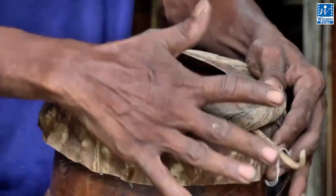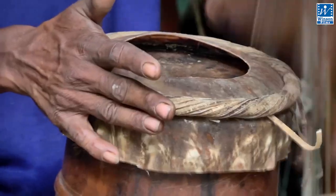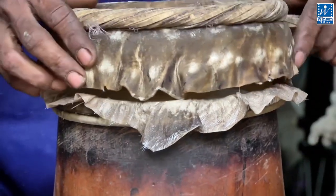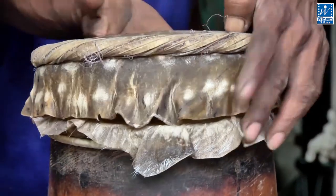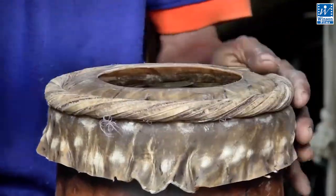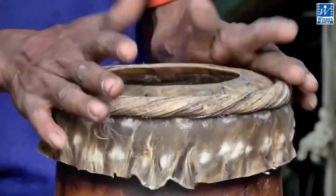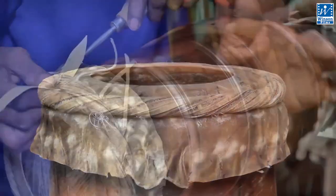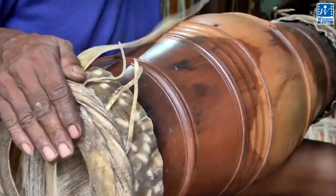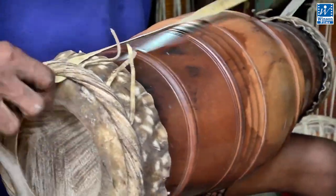Then, the covering hide is placed again on the drum heads. Finally, the heads are connected with cowhide strips and placed in a zigzag pattern.